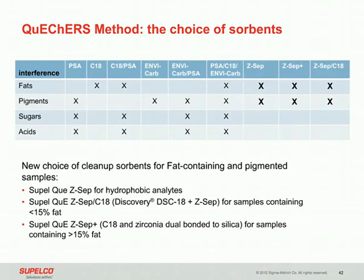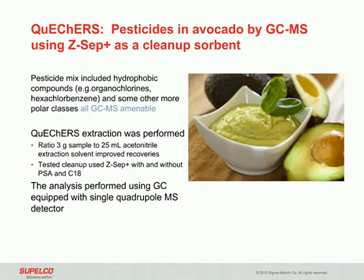And if we add it to our table, that's how they would look. The main thing about the Z-Sep sorbents is that they can be used in place of PSA C18, and they usually would do a better job. So my next example will illustrate that in the case of pesticides analysis in avocado. Avocado is a difficult matrix because it has color, but it also contains up to 15% fat by weight.